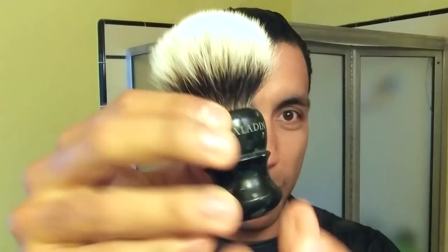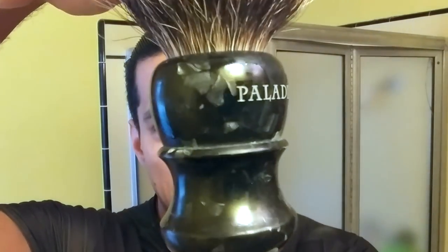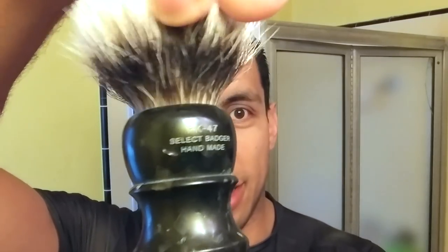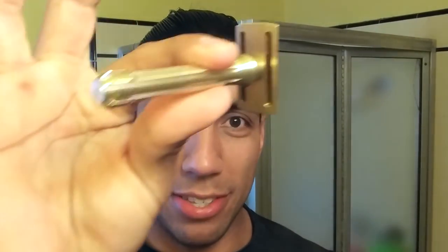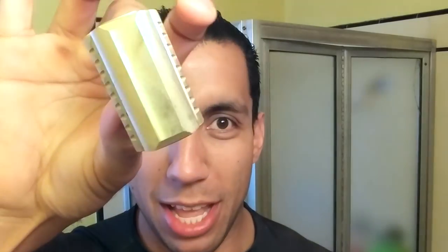This is the PK47, and I believe Ebonite, absolutely beautiful brush, handmade select badger right there. So incredibly soft tips. And today's razor, which I forgot, so give me 1 minute. Okay. Today's razor is going to be the Blackland Blackbird. This is the brass version, or what people have been dubbing the Brassbird, which I feel is very, very cool. So the Blackland Brassbird is what I'm going to call it. And inside is a Persona blade.